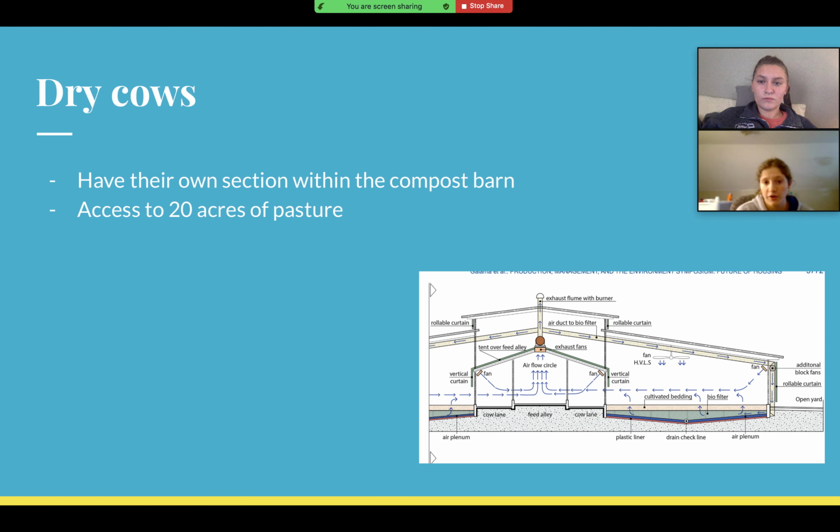Our dry cows are also housed within the compost barn. So in our compost barn, we do have 3 separate sections, one for our milking cows, one for our dry cows, and as Anna just said, for our pregnant cows, which do not have access to pasture. But our dry cows have their own section of the barn where they do have access to outside pasture. It is 20 acres that they are able to free roam out there. And they still have food available to them inside the barn as well so that they can graze and still get a total mixed ration so that we're ensuring that they get all their vital nutrients.